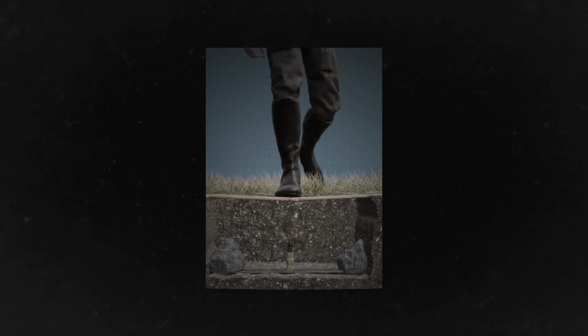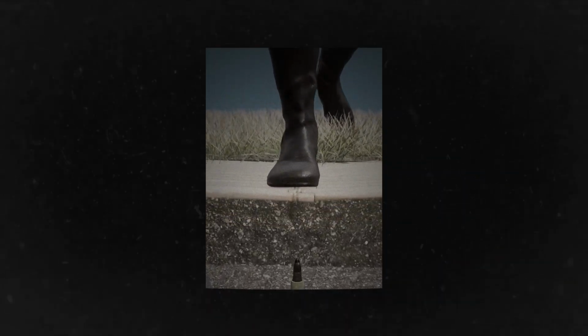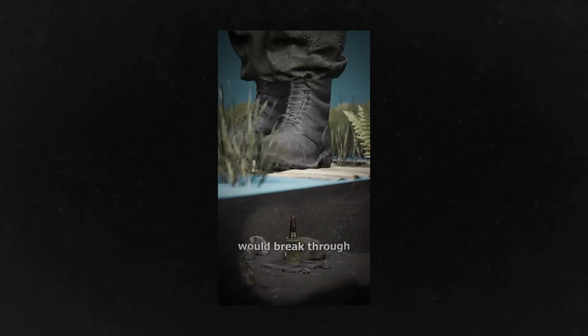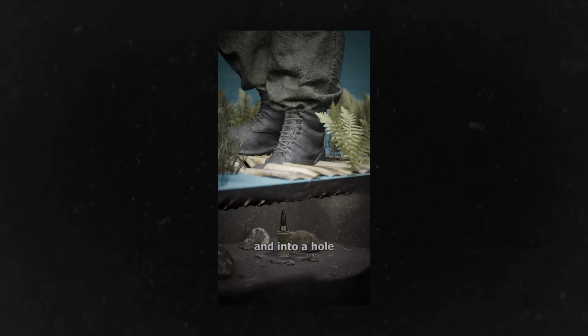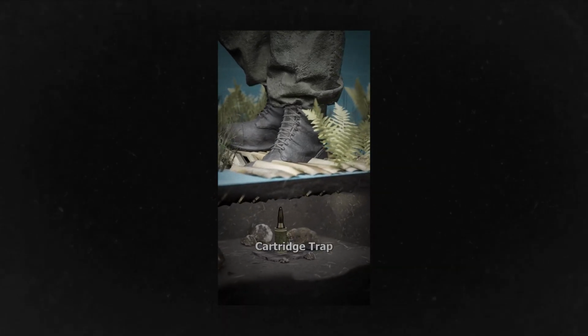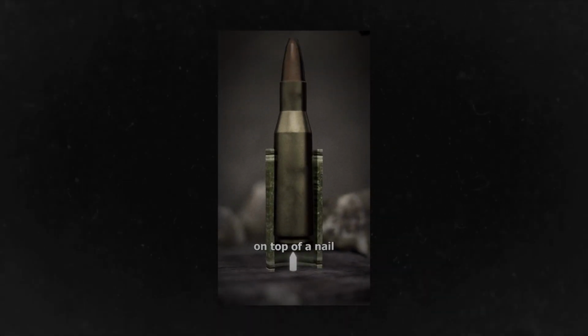The moment a soldier stepped on the trap, his weight forced the bullet onto the nail, turning the nail into a firing pin. The bullet discharged straight upward, tearing through his boot and into his foot. The pain was immediate and excruciating. Smaller caliber rounds would shatter bones and destroy muscle tissue, leaving the victim permanently disabled. Larger shells, however, were lethal.